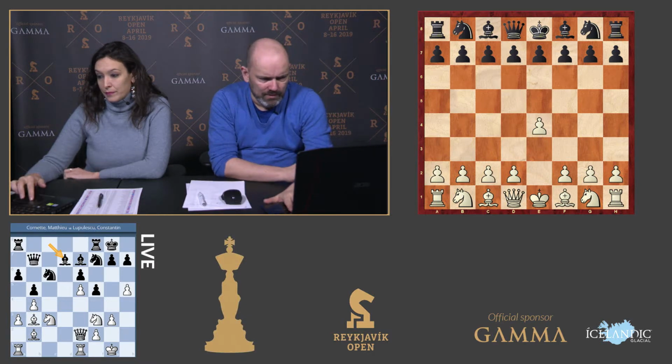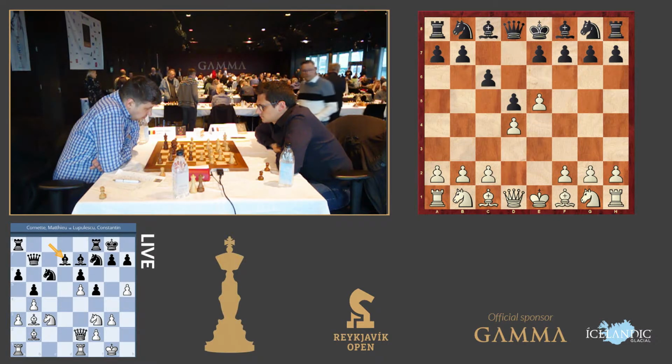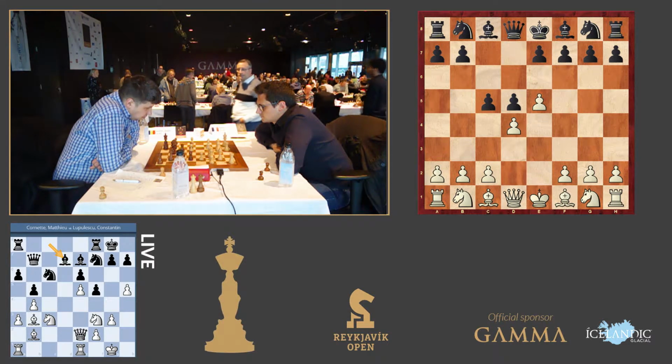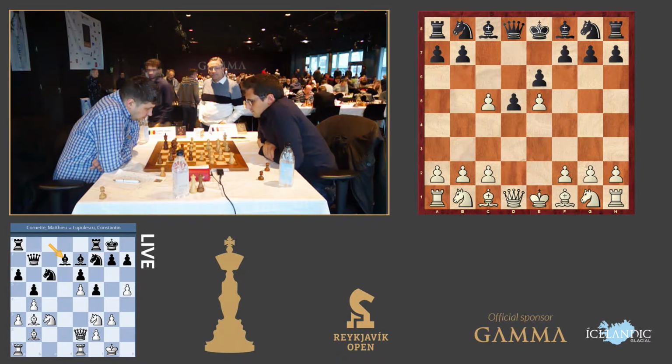So Cornet is playing against Lupulescu. Just gonna go quickly over the moves. It was a Caro-Kann, and he played c5. I think Keith Arkell plays this line a lot. Sort of a delayed advanced French.